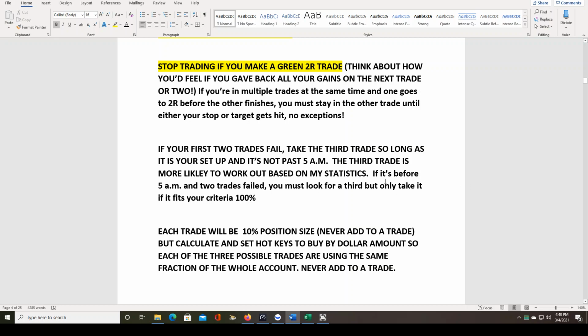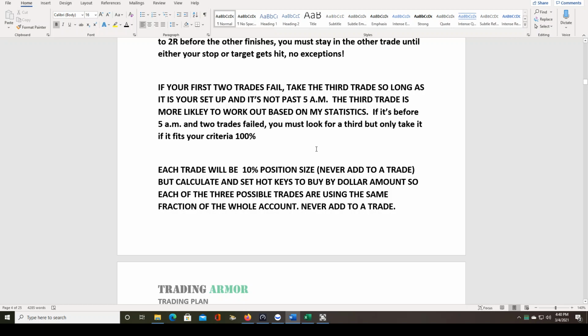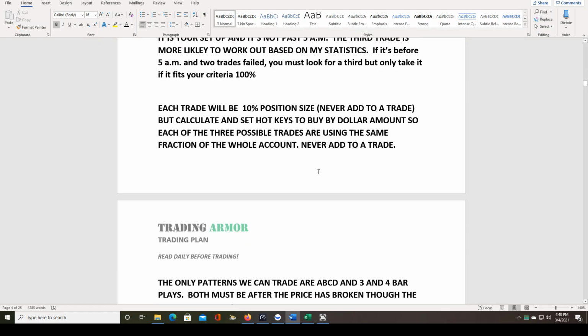We went over that on the spreadsheet. If it's before 5 a.m. and the 2 trades failed, you must look for a third trade, but only if it fits your criteria 100%. Again, more redundancy. This way, there's no question in my mind, what am I supposed to do at this point? So each trade will be 10% position size. Never add to a trade.